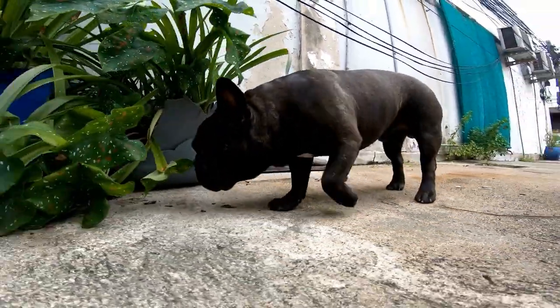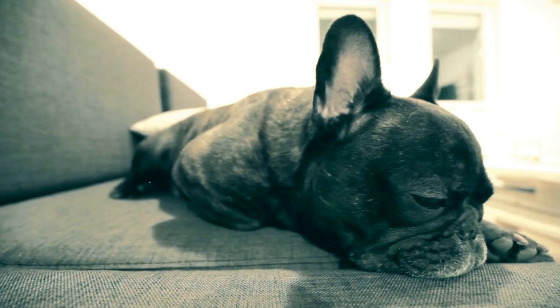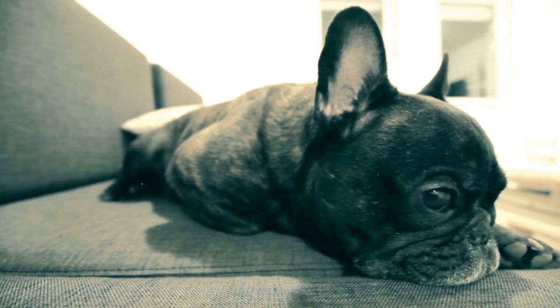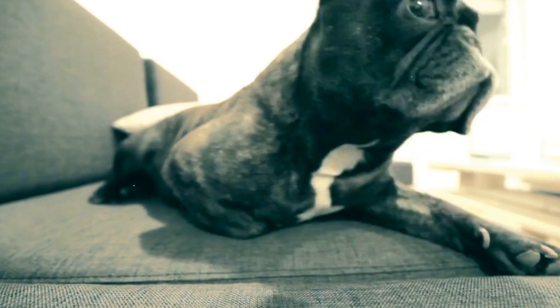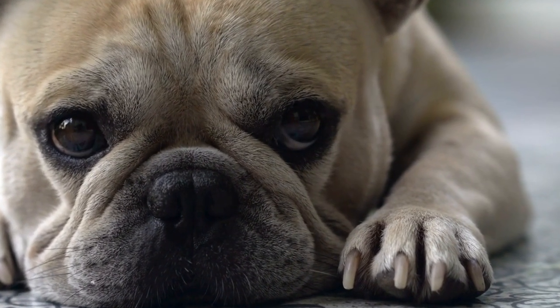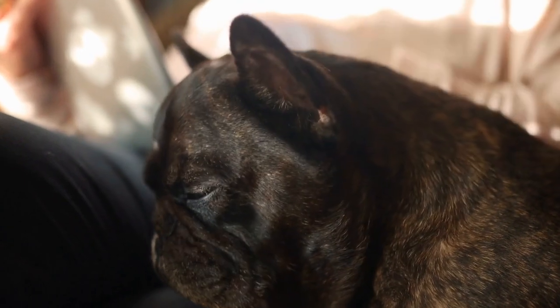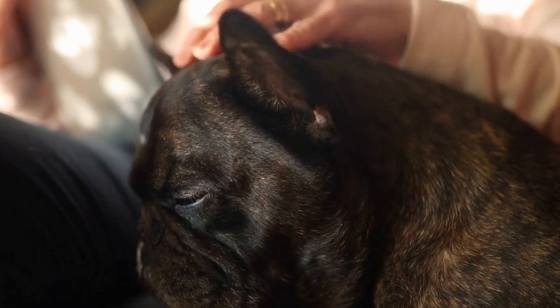However, one distinguishing feature of French Bulldogs is their tail. Unlike many other dog breeds, they have what is known as a screw tail. The tail is short, thick at the base, and tapers towards the end, resembling a corkscrew. This unique tail adds to their appeal and is part of what makes them so endearing.